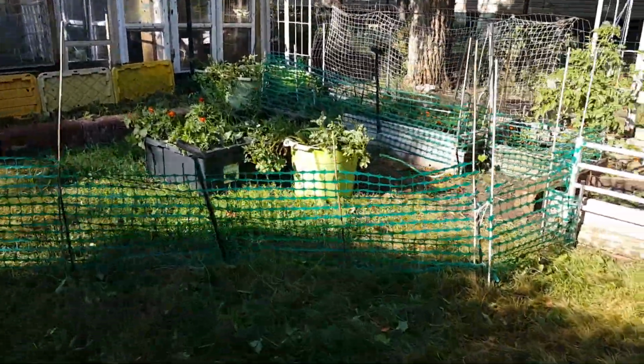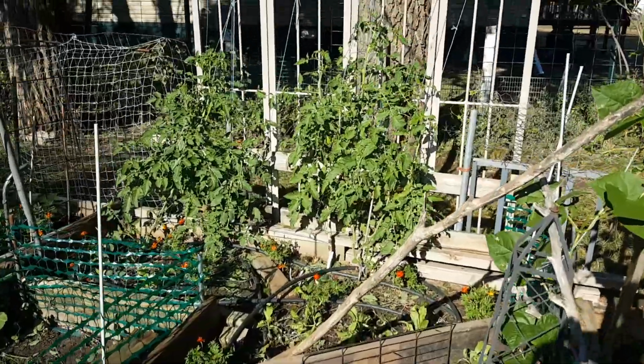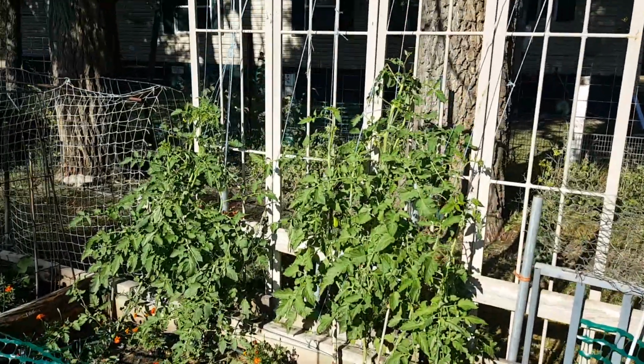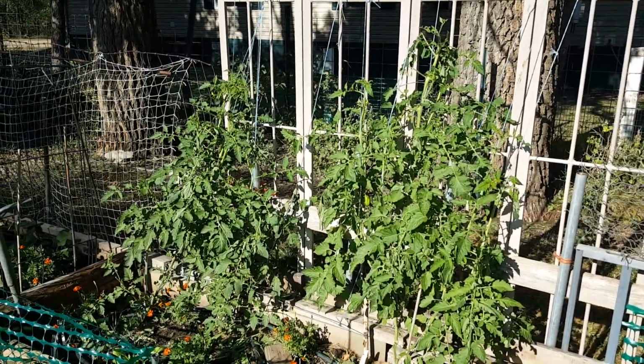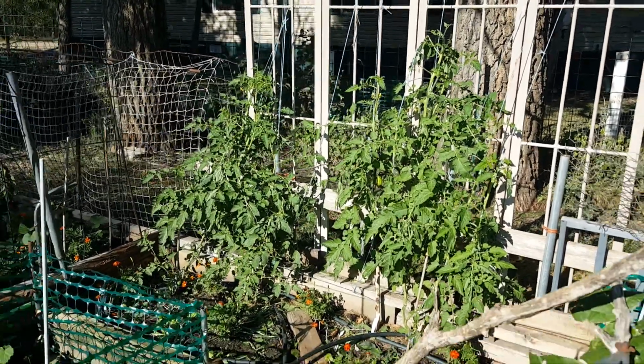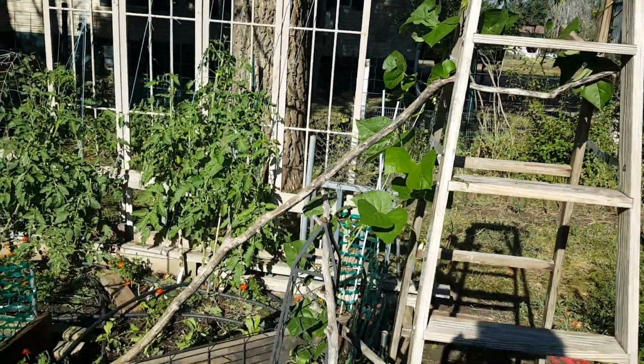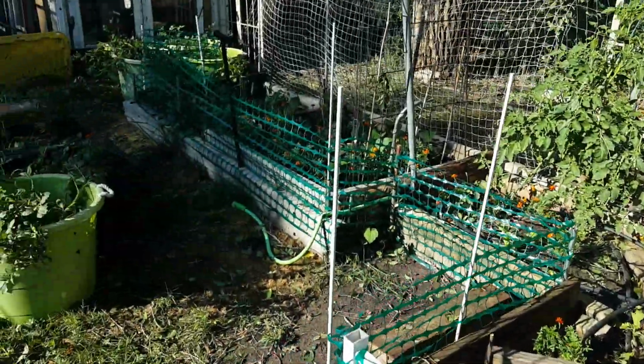And surprisingly enough, this is where, when I was crying last night, yes, I cried, I was worried that these guys were going to get hit. And look at those San Marzanos. Having them up there tied up like that, they survived. These beans survived. That one grew up all on its own.